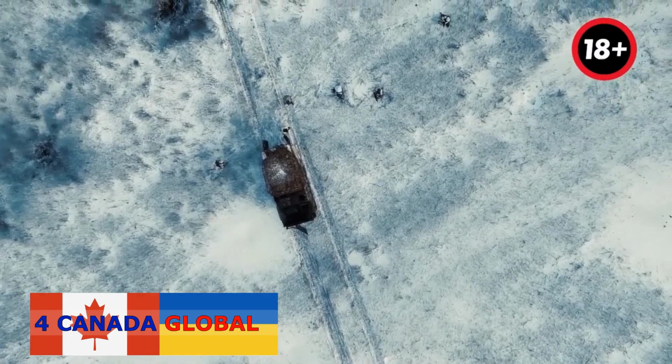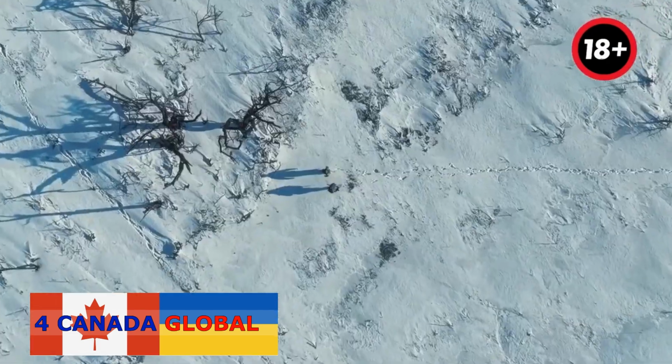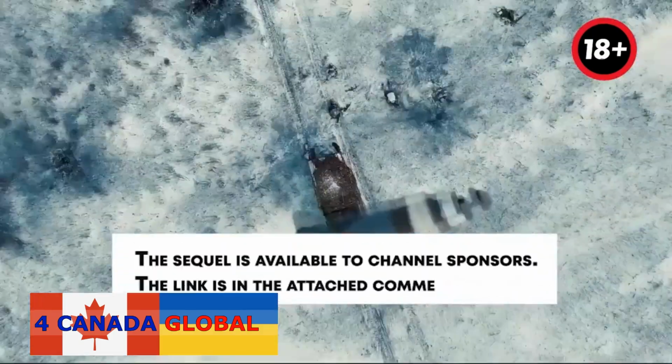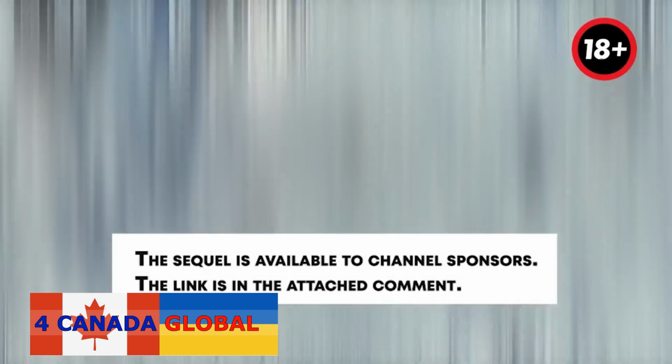Russian reconnaissance and sabotage groups set out to storm. Dozens of Russian soldiers. The Ukrainian Armed Forces strike drones are already over the battlefield and begin bombing.